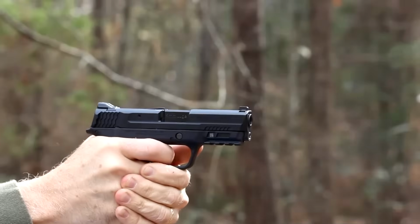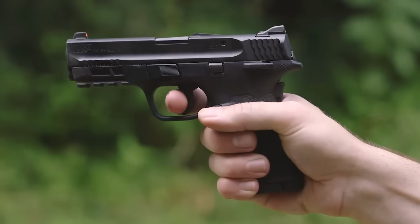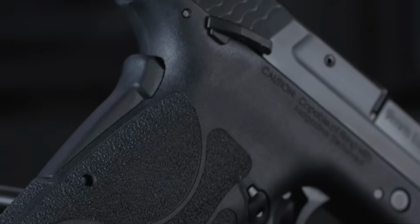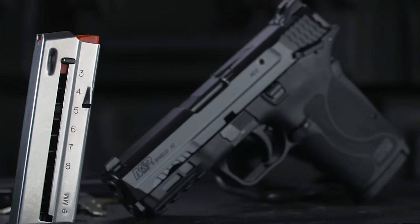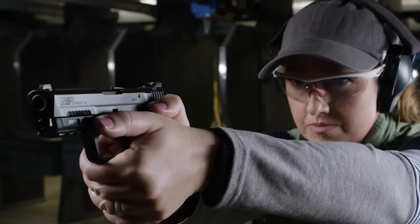And let's talk shooting performance. Recoil is minimal, making it a pleasure to train with and super quick on follow-up shots. The EZ design also makes cleaning and takedown straightforward. No tools, no stress.